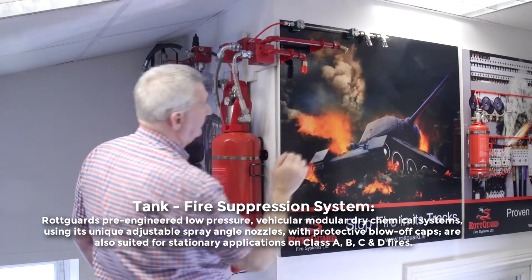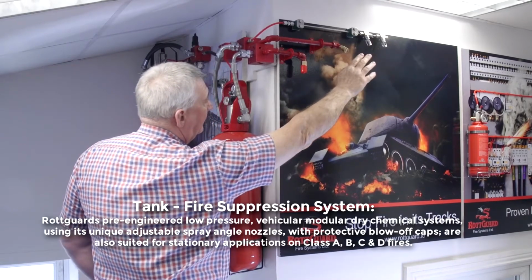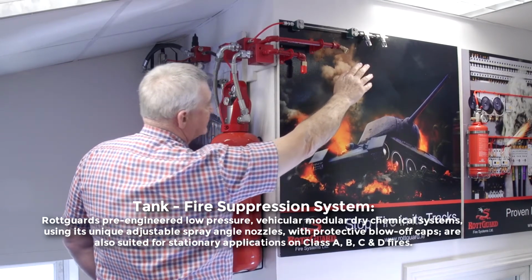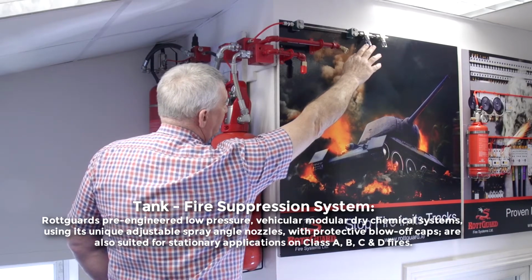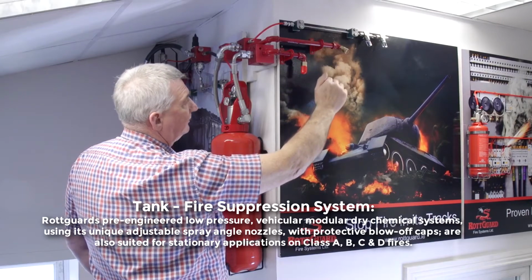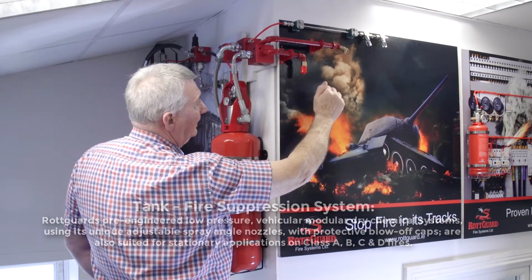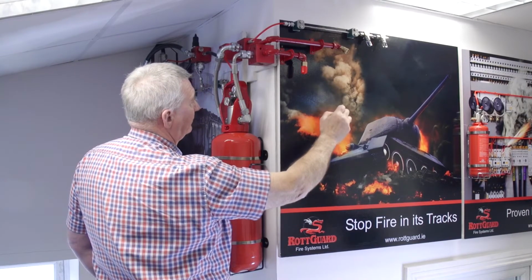with these German-made UL listed thermobulbs. They come in different temperature ranges, and we normally design the system so that the one chosen is 30 degrees above the normal working temperature within the machine or the enclosure being protected.